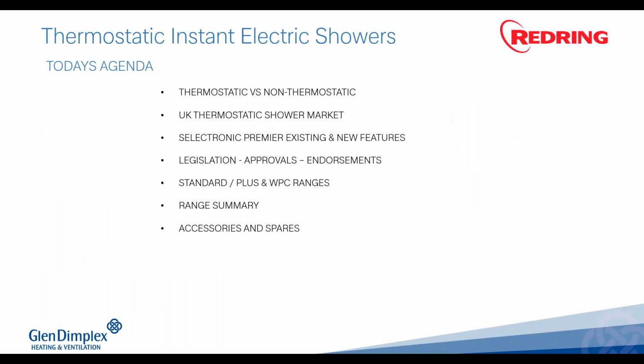So in terms of what I will run through today, I'll be talking about thermostatic versus non-thermostatic showers. I'll talk a little bit about the shower market, the total market actually, and the thermostatic market. And then I'm going to get specifically into the Red Ring, and Red Ring is a brand of GDHV Solutions. Talking about the importance of legislation and approvals, endorsements. Talking a little bit specifically about the ranges that we have and the summary, and then the accessories and spares that come along with that.